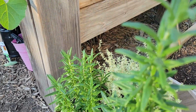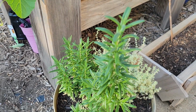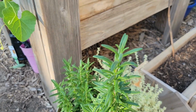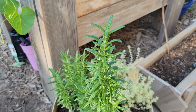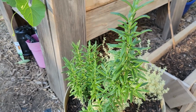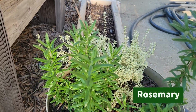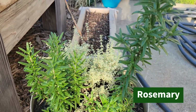How to use this herb? Of course, we can use it in our cooking. I use it in herb butters, but you can also even just take a sprig and sniff it, and it will help your cognitive functions. You can also steep it in boiling water as a tea. You can dry it. You can infuse it in oil. You can infuse it in vinegar. It's got, obviously, lots of medicinal properties to it. It's just a wonderful herb.